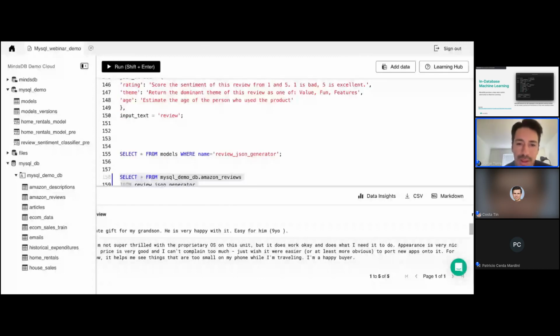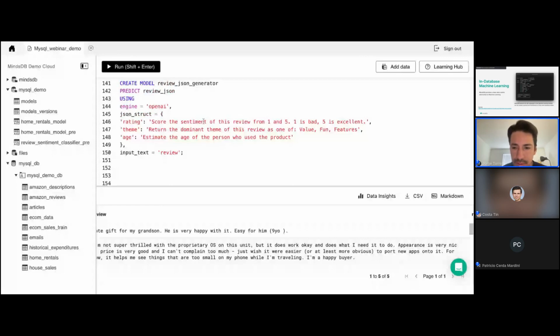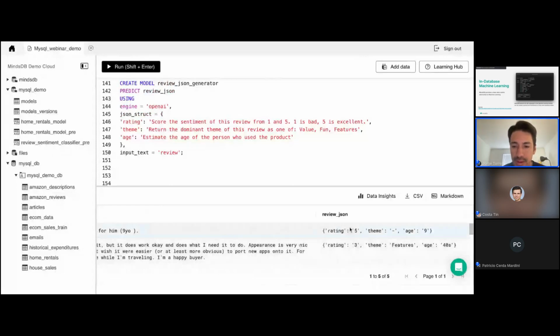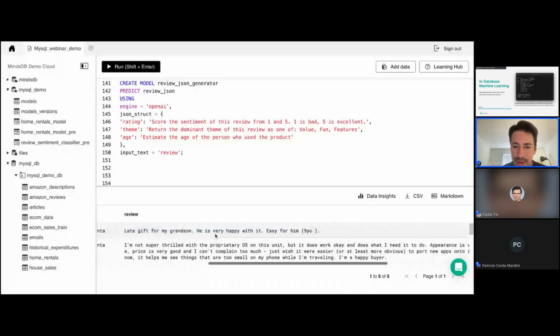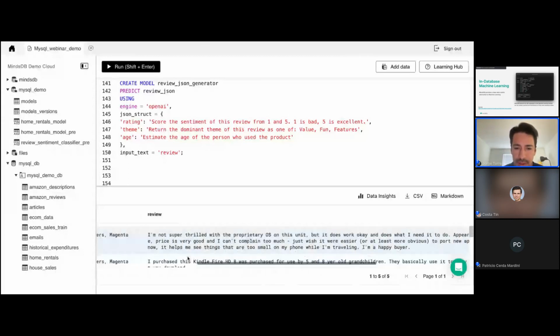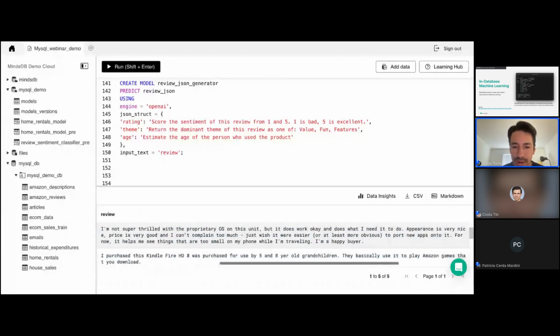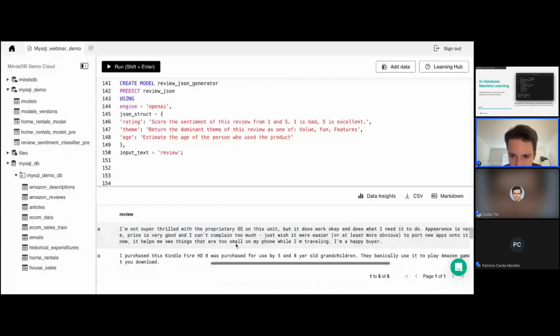So what we're doing here is joining the Amazon reviews with the review JSON generator, and we should be able to extract this rating, theme, and age. So let's see that. Here it is saying the rating is 5, theme it doesn't know, and age 9. So check this out. Easy for a 9-year-old, and it seems like he's very happy with it, so you give it a 5. This is in my opinion almost like science fiction. You have, I'm not thrilled with this proprietary OS, etc., etc. So it's saying, well, rating kind of 3 because it kind of needed it. The age 40s. Let's look at that. Somewhere in there must be this information.